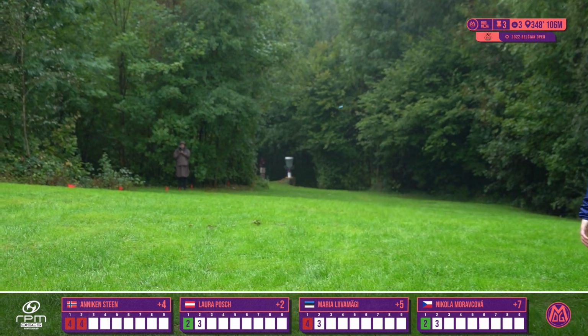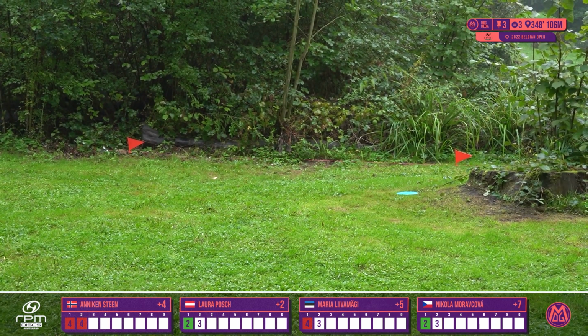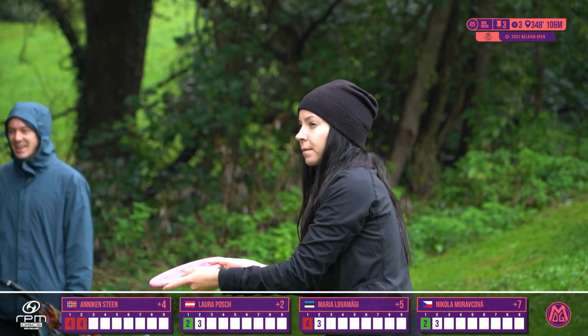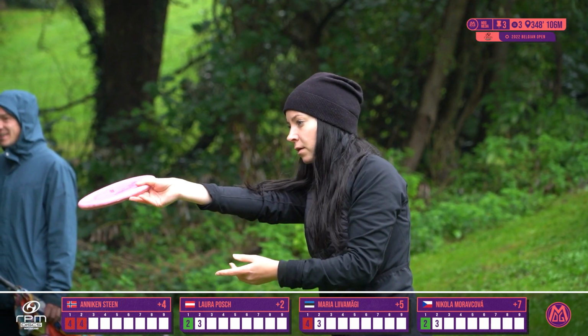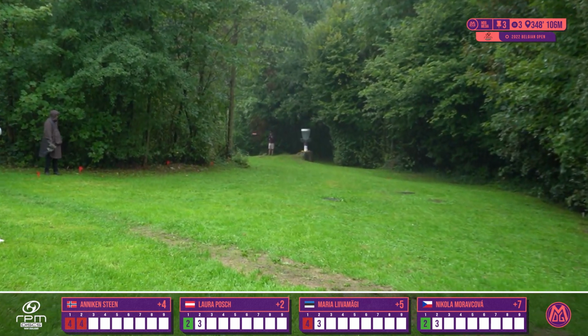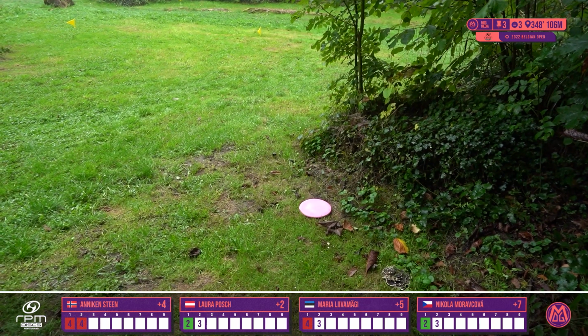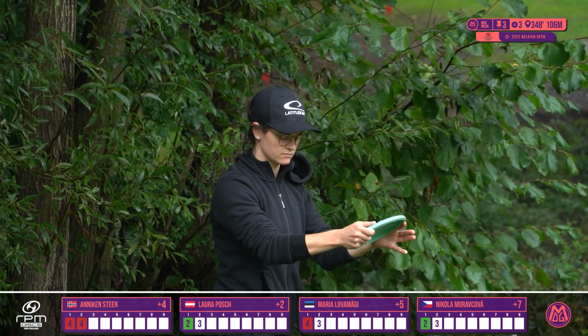Nikola. Guys are flipping something up there, testing the OB line, but she's fine and safe, and she'll have kind of a tester putt for par from there. Can be a little bit scary putt on this elevated basket. Maria does some good work to get up there, and she'll have a pretty good chance for par.